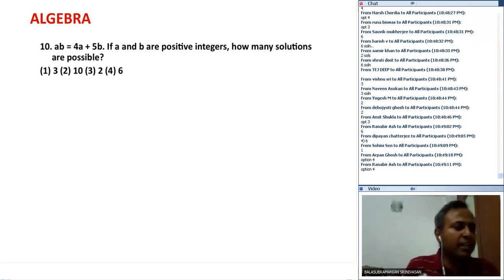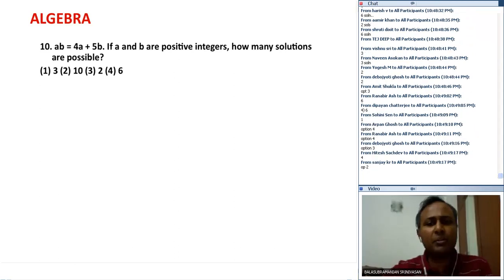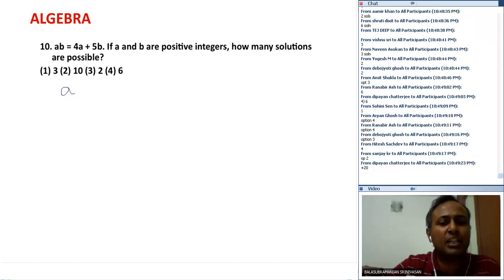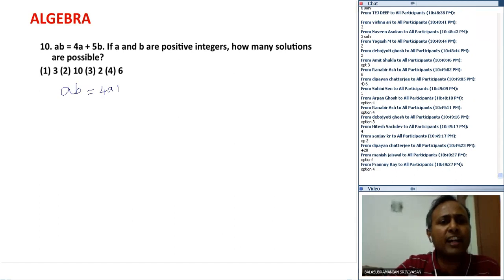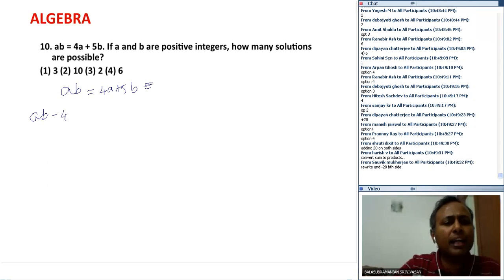Okay, I'm going to stop the timer here. So how does this work out? What is the concept here? This is a case of rewriting, basically rewriting into products. AB equal to 4A plus 5B means AB minus 4A minus 5B equal to 0.